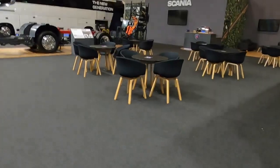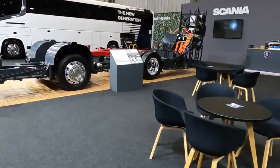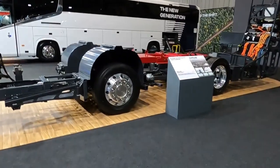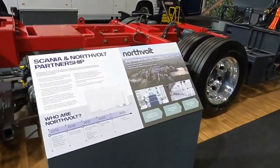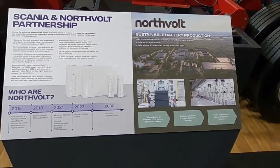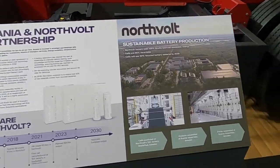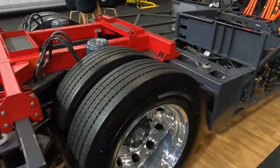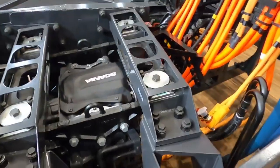Also on the Scania stand, we have a chassis by Northvolt. So it's an electric chassis and Scania motor.